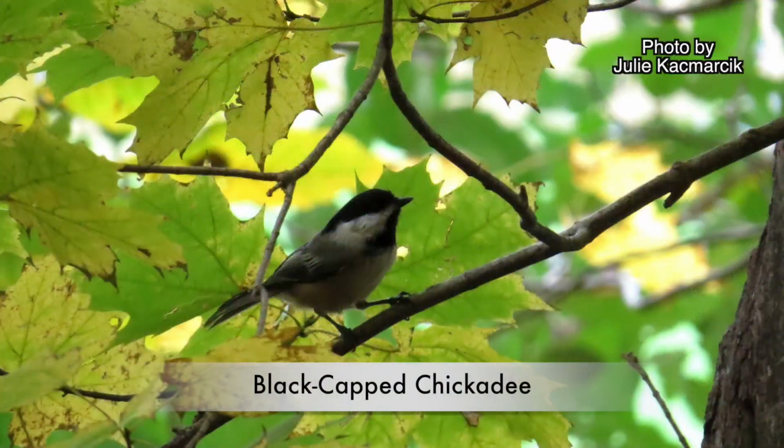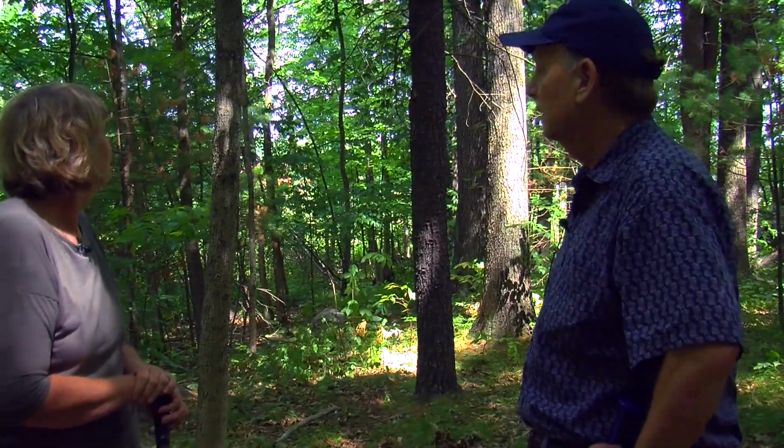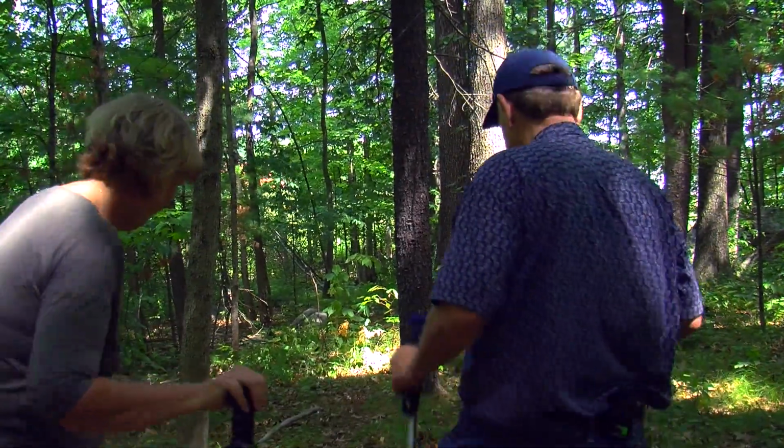What's that sound? I'm hearing chickadees, and actually there's a black-capped chickadee right behind us in the pine. I've heard a lot of squeaks which sound like birds, but they're actually squirrels or chipmunks. They make a lot of funny noises. Okay, well, we're going to walk down the animal trail. Let's do it.